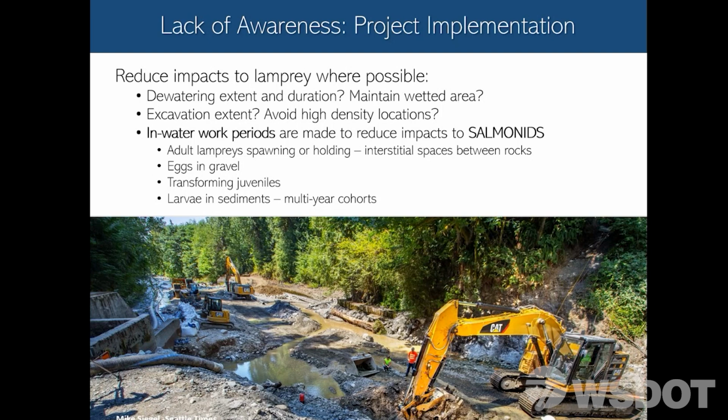In the later parts of our in-water work window, we'll have transforming juveniles. So again, that's similar to our smolt life stage for our salmonids. Really important. They are not feeding during this time. They're making a huge change physically. They're metamorphosing into that juvenile, really energy intensive. And so protecting that life stage is also really important.